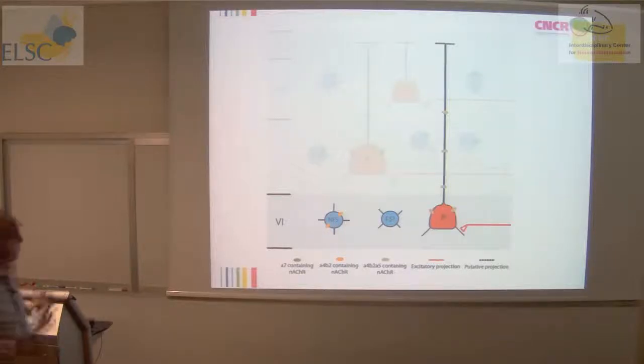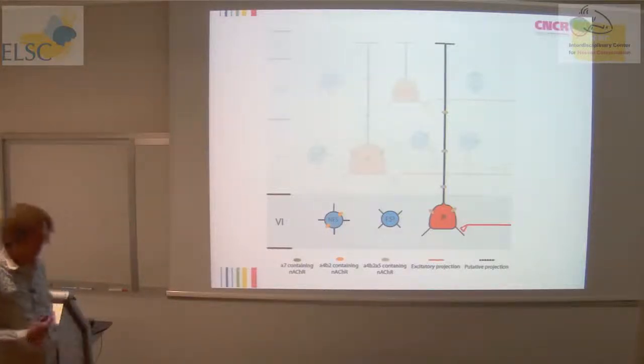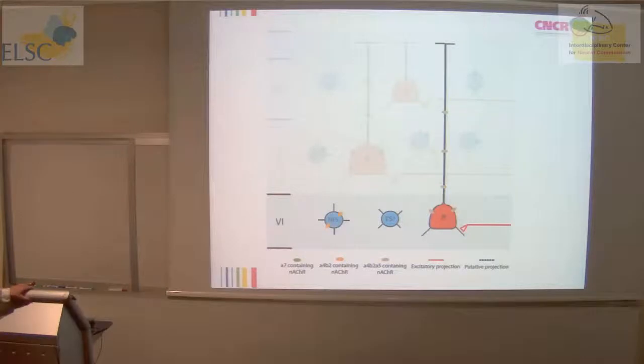So in the sense that it changes the activity of the cell. Because you have another drive to the cell, but it doesn't change the circuitry. So not all cells are equal, apparently. Not all cells express the same nicotinic receptors to the same amount. Superficial layer pyramidal neurons don't express nicotinic receptors.